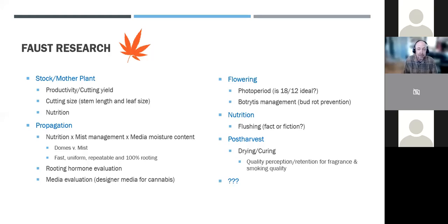We've looked at quite a number of different rooting hormones, trying to identify the sweet spot in terms of IBA and NAA concentrations to use for propagation. We've been working with a media propagating supply company, trying to develop a designer media specifically for propagating cannabis.